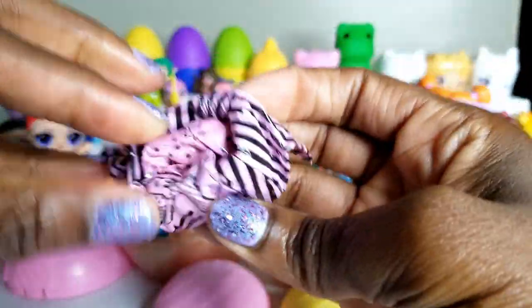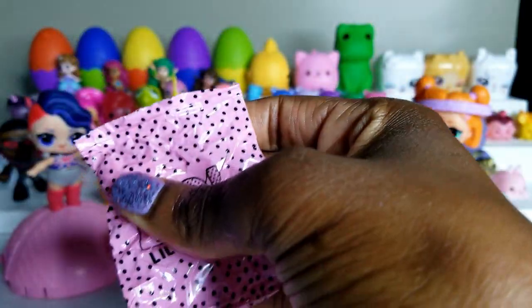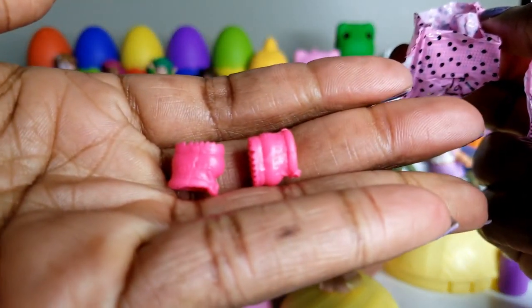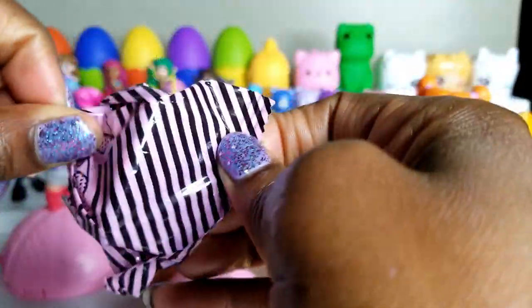That's her. Okay, let's open up this first. And I missed it last time, but the fourth thing was actually in this little one right here. So let's go ahead and see what accessory is in here. And I can't open it, so let me use my scissors. Ooh, some little shoes, cute. And then we're gonna open this right here to see what it is.